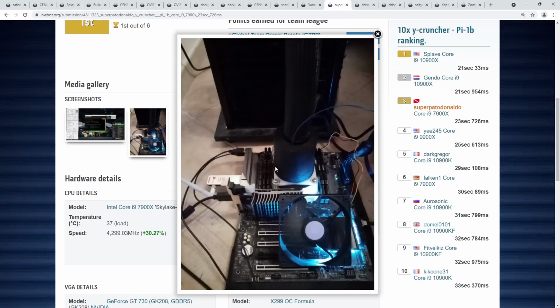And this is apparently on phase change, hitting 4.3 gigahertz, and also apparently hitting 37 degrees Celsius load. I think the idea here was, I'm going to use my phase change to run higher clocks than everybody else, and then the phase change can't put up with the heat output of the CPU.